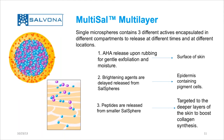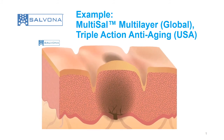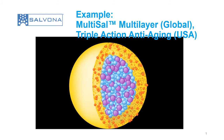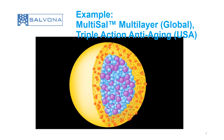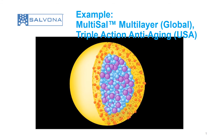And you can see it now in this illustration. Here we are looking at a cross-section of the skin. The stratum corneum, the top layer of the skin, is showing darkly pigmented spots and wrinkles, which are common signs of aging that we would like to treat. MultiSal is a unique multi-component encapsulated technology that is comprised of 2 different submicron spheres infused with actives with an additional active in the wall of the microsphere.